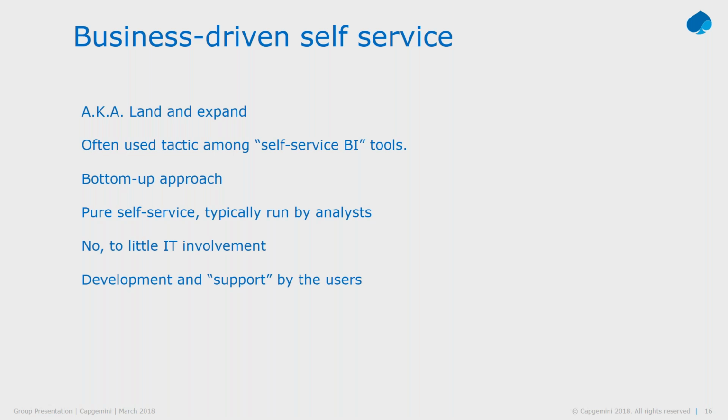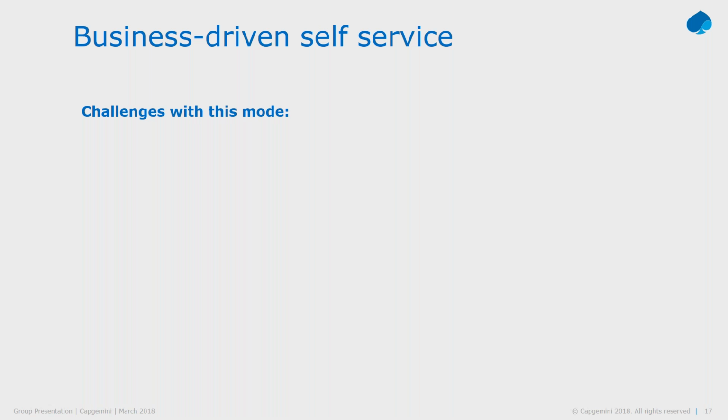And both the development of the reports and the support of the reports is done by the users. The challenges with this, though, is that there's very little knowledge of data modeling, which, even though Power BI is a very fast tool, if you model it wrongly, you will start feeling the pains of that rather quickly.